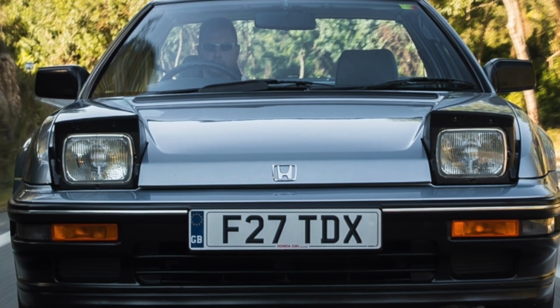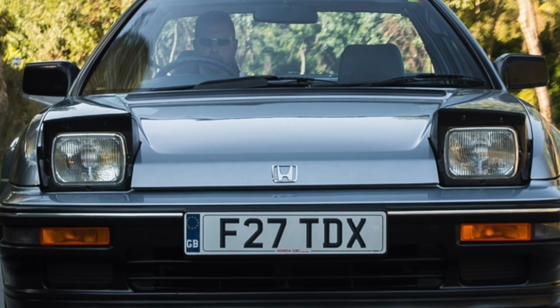There are no problems with corrosion. The bodies of all Preludes are galvanized.